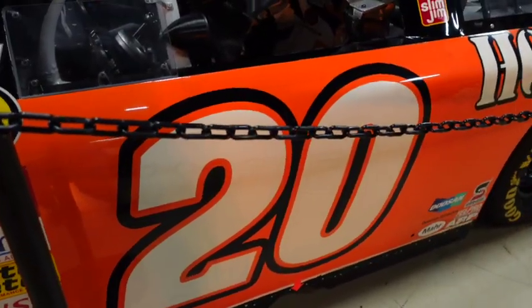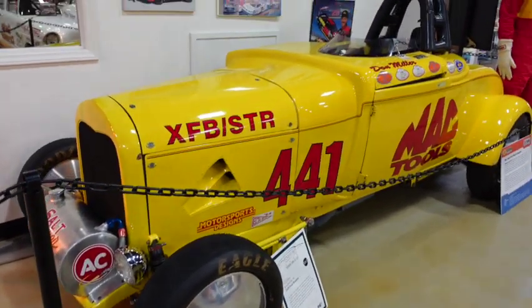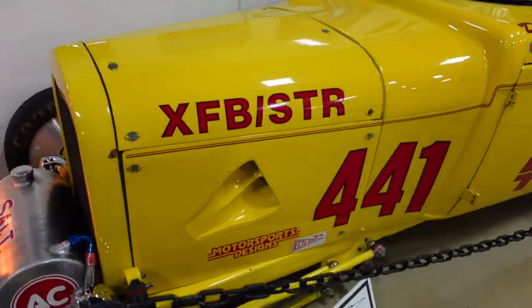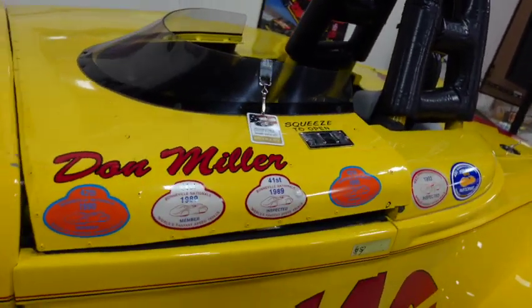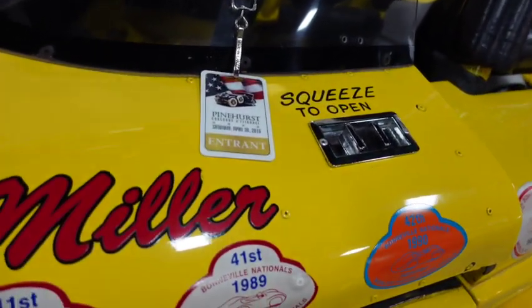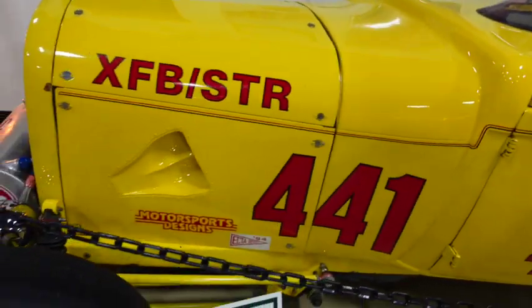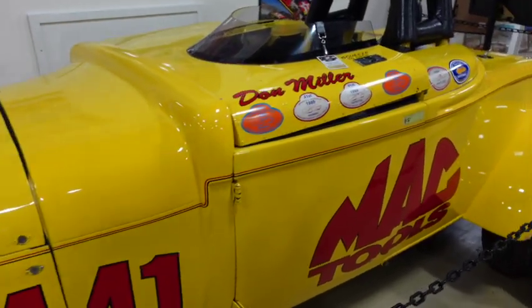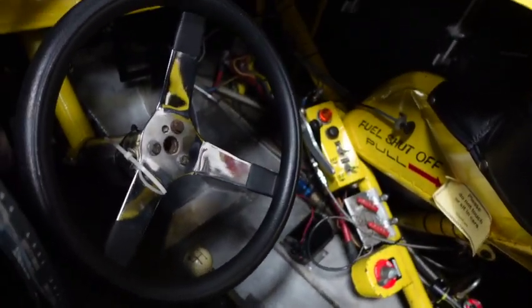It's a beautiful car. Now this is a 1929 Ford Roadster that Don Miller rode on the salt flats at Bonneville. In 1991, Don broke the track record for a '29 Ford Roadster. Wow. And it held until about 5 years ago, and a guy came in there and just beat him by like half a mile an hour or something like that. Yeah, just barely broke it. It's very good, but that is the original car.